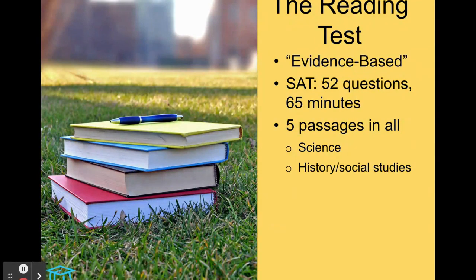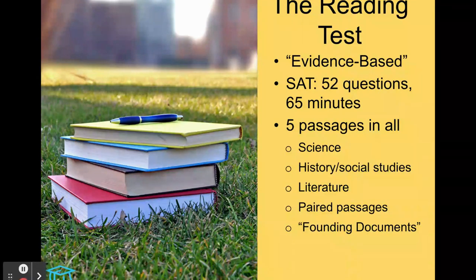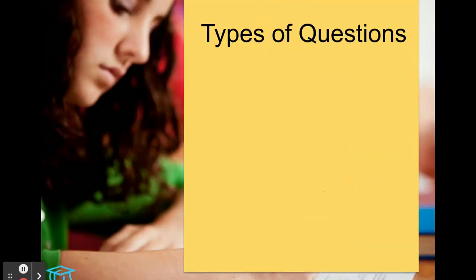There's one passage on science, one passage on history and social studies, one passage on literature, and then there's paired passages. So that's 3 passages and then 2 passages that work together. Some of those passages, the history and social science or the paired passages, is something called founding documents, which means that they're from the founding of our country, U.S. history. So you'll find maybe older language for that.